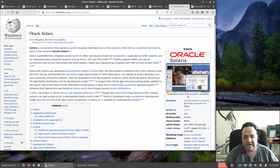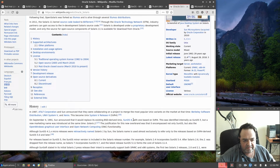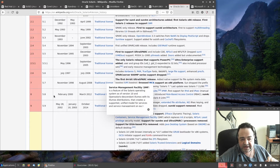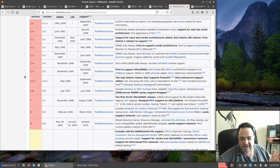Oracle now owns Solaris, but you can read up on the history of Solaris and find out the different versions. Not development, release version history. If you have really older SPARC hardware or older x86 hardware, Solaris did start releasing x86 versions as early, I think, as 2.2, 2.3. No, 2.4. But that, from what I've read in the past, was extremely buggy. 2.5.1 was the first really solid release for x86, and it just got better after that.